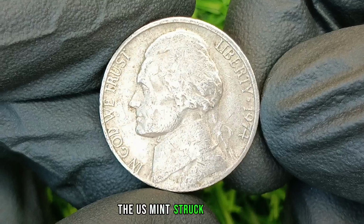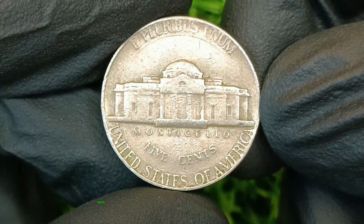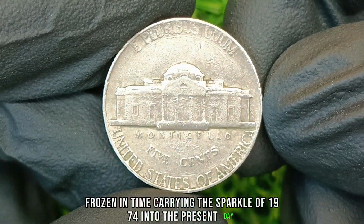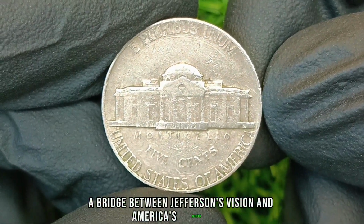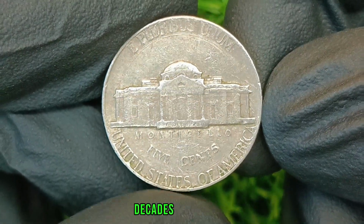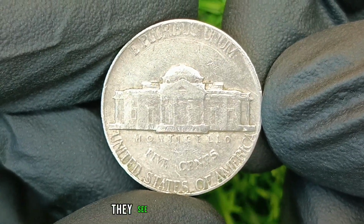The U.S. Mint struck millions, yet time, circulation, and wear have erased most of their beauty. Only a few remain untouched, frozen in time, carrying the sparkle of 1974 into the present day. When you hold a coin like this, you're holding a piece of living history, a bridge between Jefferson's vision and America's modern age. You're holding a coin that has traveled through hands, decades, and stories, yet somehow survived long enough to be rediscovered. Collectors don't just see value in metal, they see legacy.